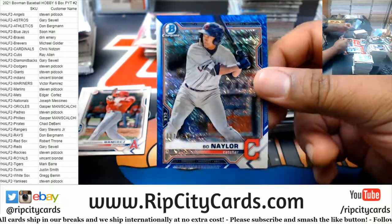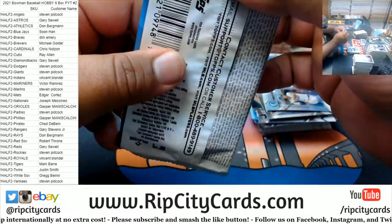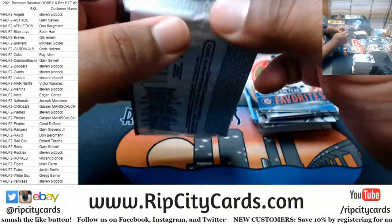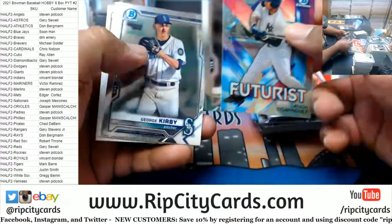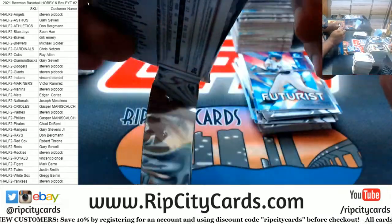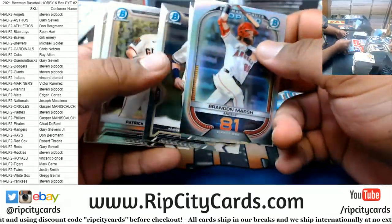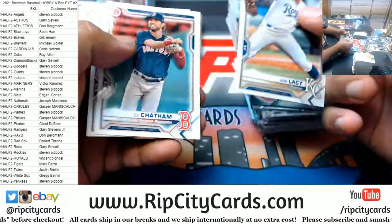Bo Naylor, 150, Indians. Ooh, this one's thick. At least it feels thick. Whoa, what is that? I don't know, I guess the cards are stuck together or something. It felt a little thicker, though. Oh yeah, they threw in some more Chrome cards in this pack. Interesting.